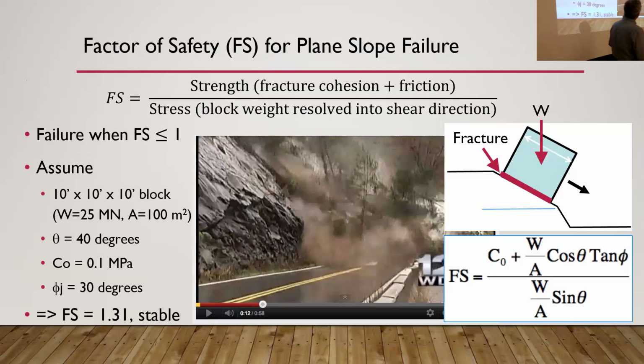And this is my explanation for factor of safety. So the idea of factor of safety is you want to design stable slopes. And the question really is, how stable is a stable slope? Is it about to fail? Is it not going to fail in the next 10,000 years? And so we have this concept in engineering of factor of safety. And really, it's basically strength divided by stress, in the place that may be failing.